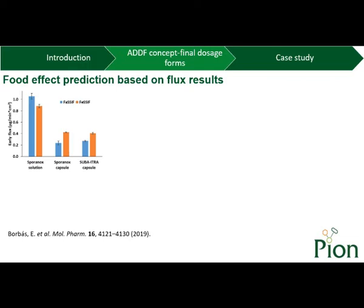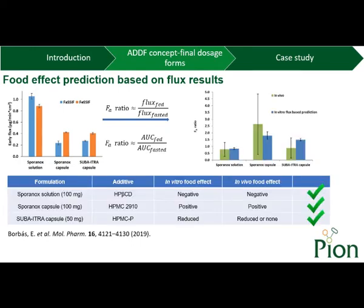Fraction absorbed ratio was calculated for each formulation with the help of the equation written on the arrow. The FA ratio was also calculated from in vivo AUC data obtained in fasted and fed state. The comparison of in vitro and in vivo FA ratios can be seen in the figure appearing now. FA ratio 1 means no food effect in this context. If the value is less than 1, then there is a negative food effect, while if it's more than 1, a positive food effect can be expected.